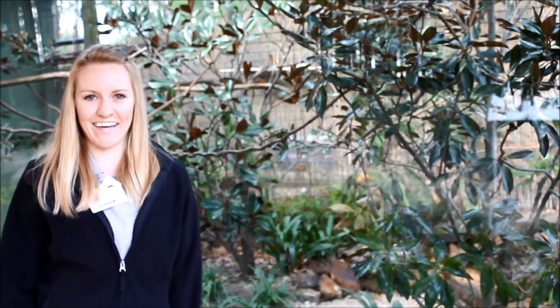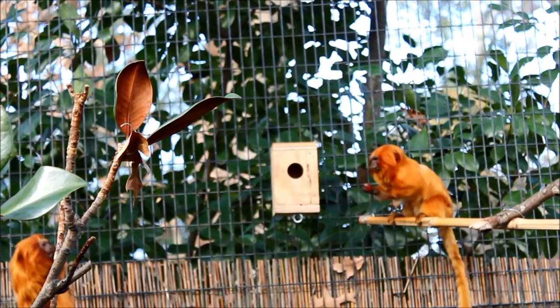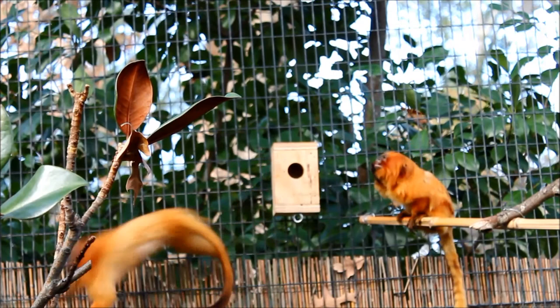Let's see if they like it. We filled this little box with mealworms and yummy goodies that our little monkeys love. They have to reach their arm inside of the box to get the treats out. This makes them work for their food rather than just placing it in a bowl for them. We call it enrichment. It gives the tamarins something new to do so they don't get bored. Sometimes we also give them peanut butter and grapes and all sorts of other good treats.